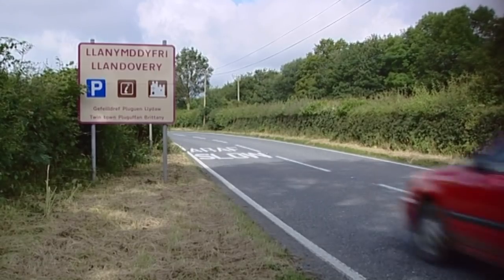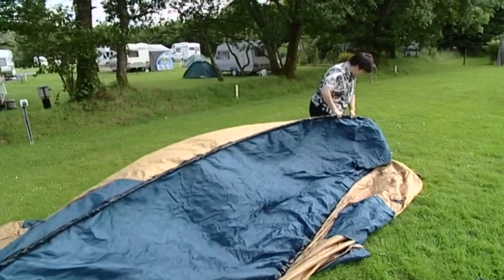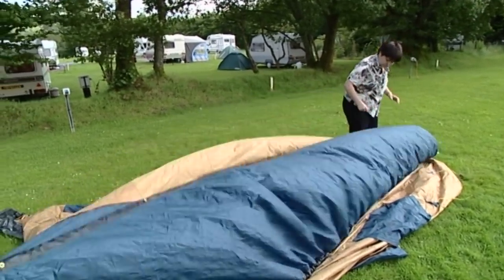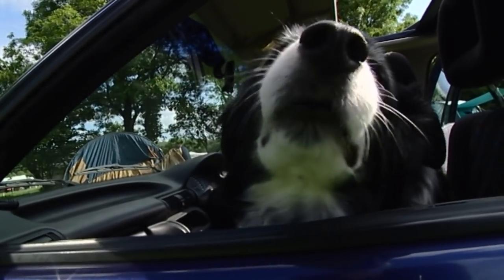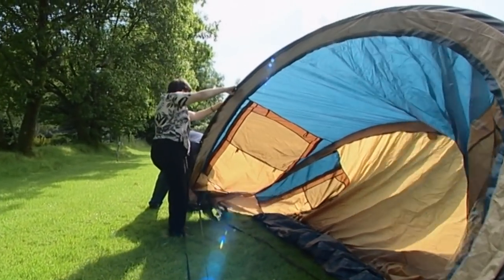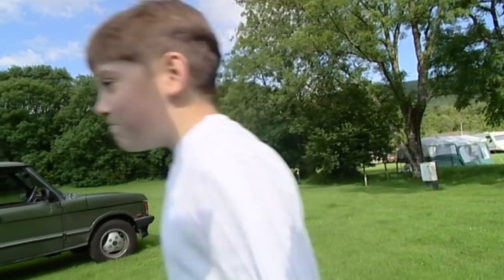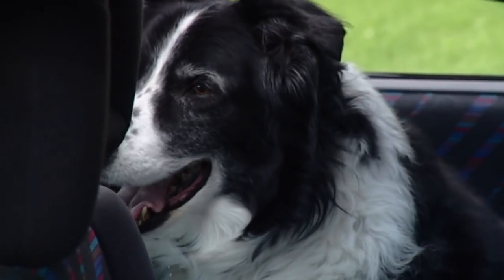Having got themselves to the campsite in Wales with all their gear, the first job for the Mountfords is to put the tent up. Sorry. Windsurfing! Even at the water, though. It didn't look much like a tent. I'm not sleeping in this tonight. For goodness sake. Right.